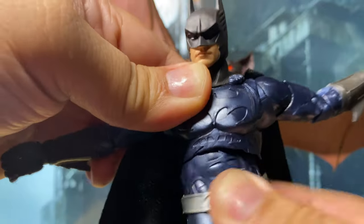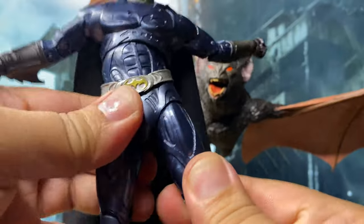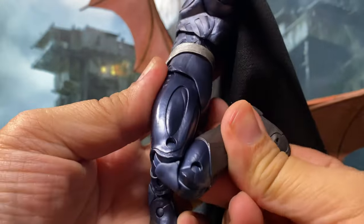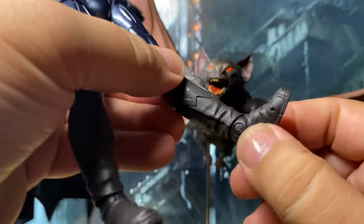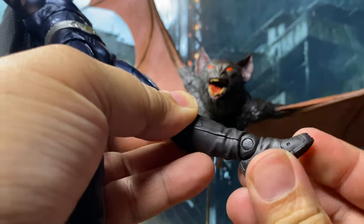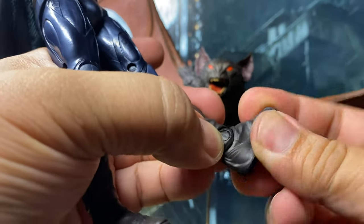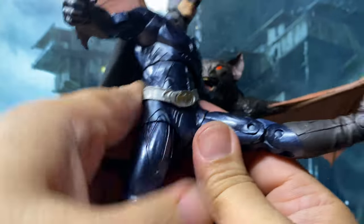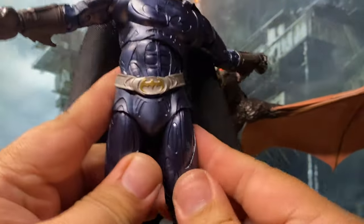Abdominal cut, waist rotation, thigh articulation, double jointed knee. So there it has articulation like that. It can do that. Toe articulation, then ankle rocker. You can kick that far, you can kick back that far, and you can do the bend down.